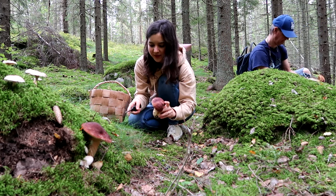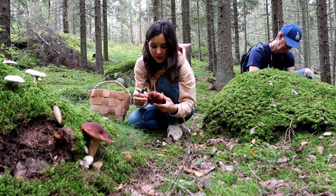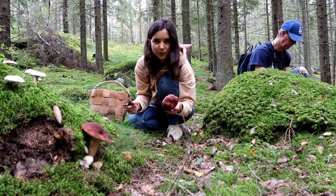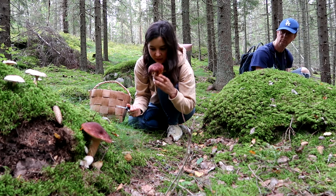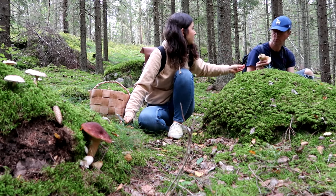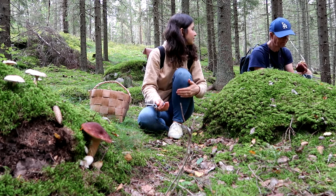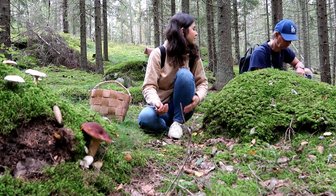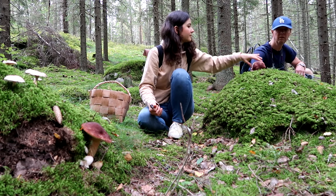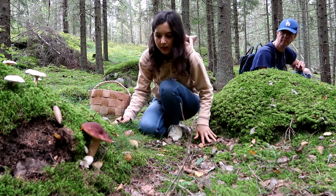Okay, this one was quite covered in the moist moss, so it already has mold and it smells weird, so I'm not taking it. Is it smelling strange or does it have mold? It's somehow white. Yeah, something is wrong with this mushroom.